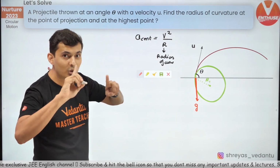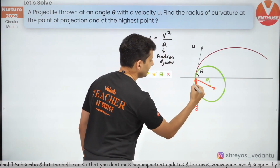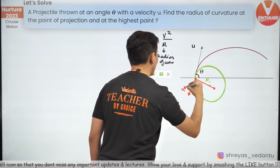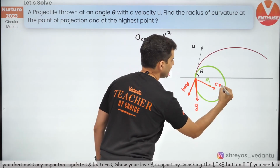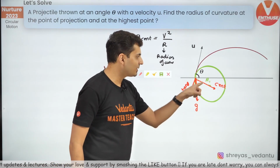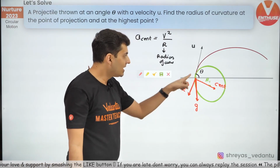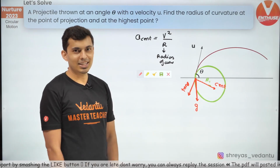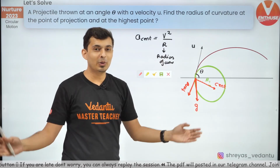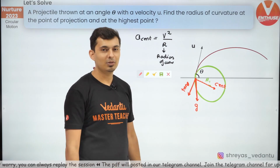This g will have two components, one component over here and the other component over here. This is your tangential acceleration. This is your centripetal acceleration. Why? Because a component of the acceleration which is passing through the center should be the centripetal acceleration, and the component which is tangential to the circle should obviously be the tangential acceleration. So I have taken that acceleration, split it into two components, and then assigned them the names. So that's the method to find the radius of curvature.